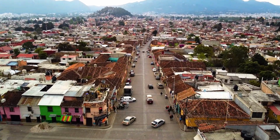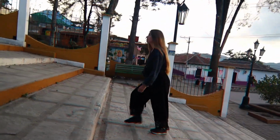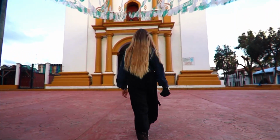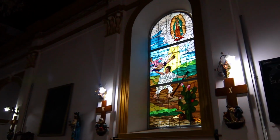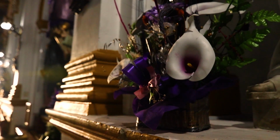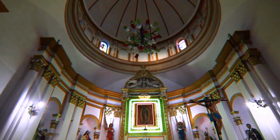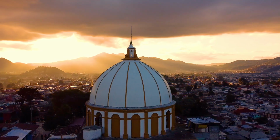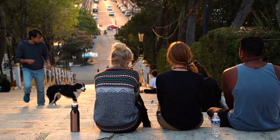We've walked all the way up the Real de Guadalupe to get to the Iglesia Guadalupe, which is the church that looks over the city. It faces west, so we're hoping we should get a pretty cool sunset from here. We've taken a walk around the church and now we found a spot to sit and watch the sunset. The church was really pretty, and this seems to be a very popular sunset spot because there are quite a few people here. Probably the best spots you get without going out of the city.